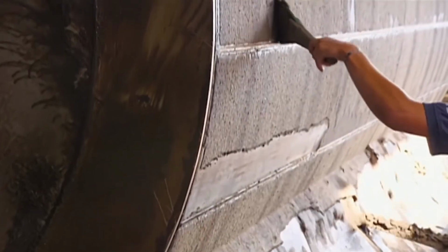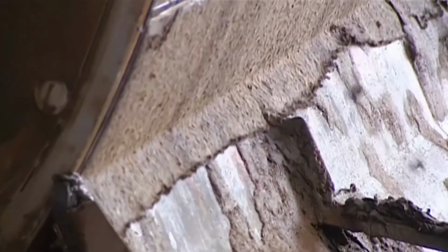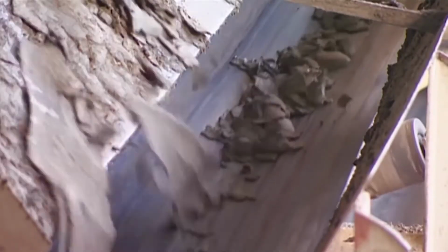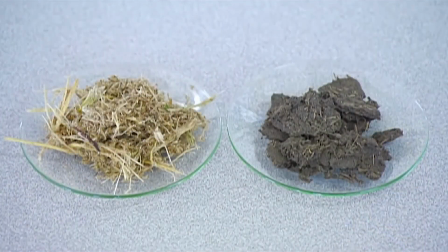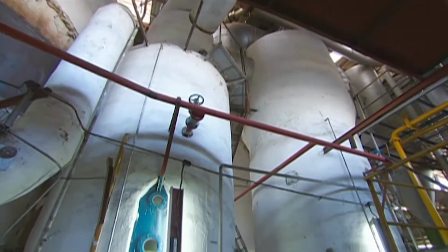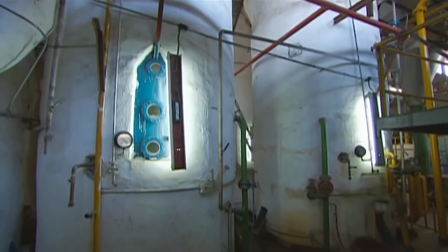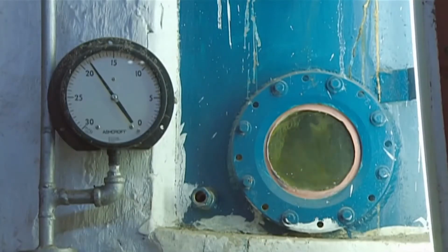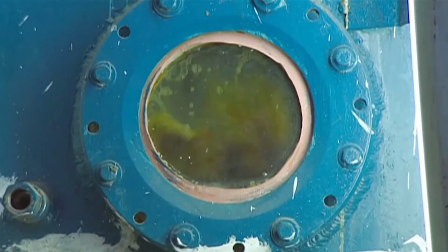Workers filter the residue, known as mud, from the clarifier tanks to extract any remaining sugar. There's no waste here. The mud will fertilize the cane fields, and the bagasse left over will be burned as fuel. The clarified juice collected from the clarifier tanks now boils in a series of evaporators. This brings the concentration of the sugar in the juice up from 15% to 60%.